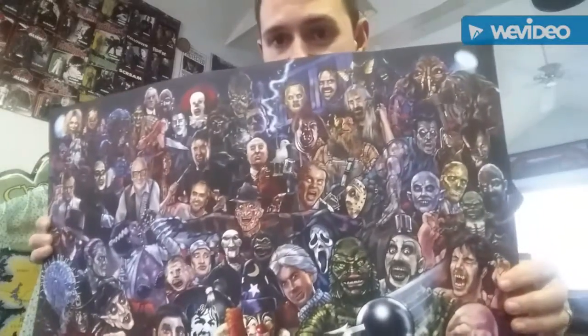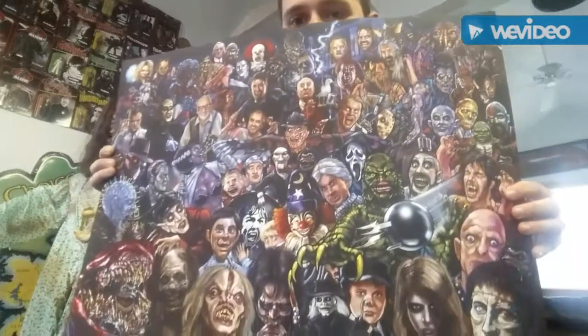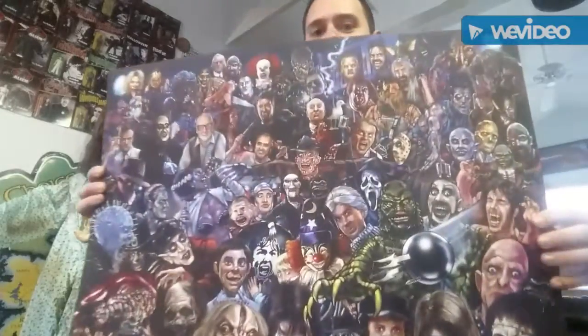And they didn't just put, they put directors in there too, and just so much cool stuff. Just an awesome print. This is one of my favorite prints I've ever seen, horror wise. It is just so amazing. Love that they put pretty much everybody you can think of into this thing. But I need to find a nice frame for that and get that framed up. That thing is going to look absolutely amazing framed.